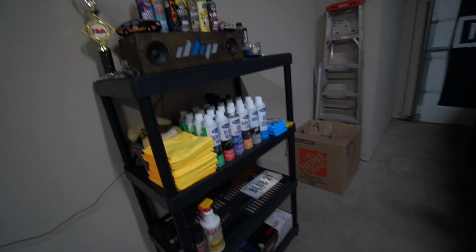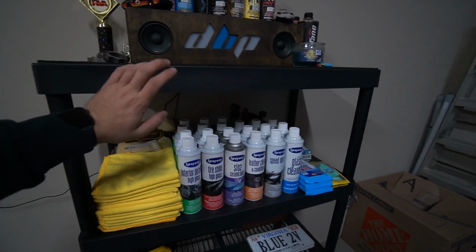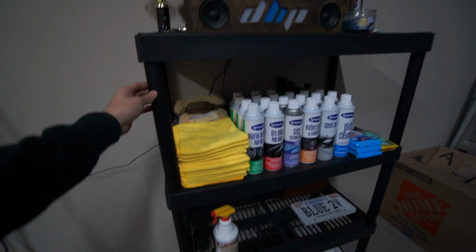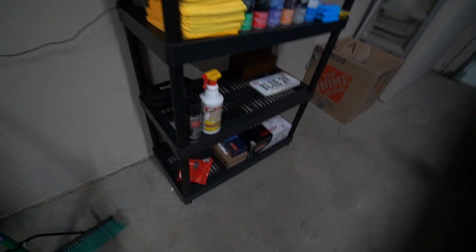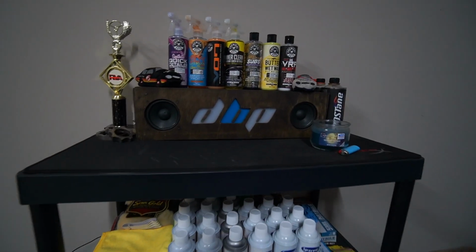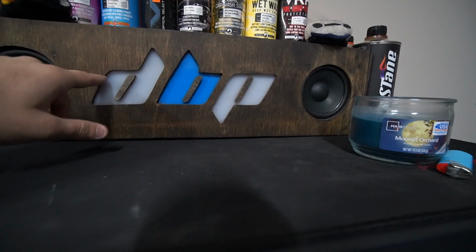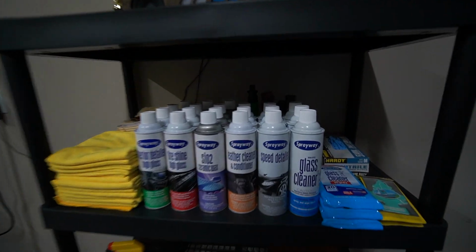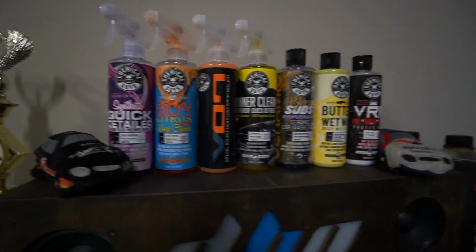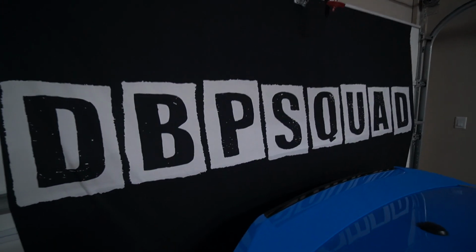Now this is definitely one of my favorite sections. As you can see, I am definitely a little OCD and neat freak. Romina picked up this shelf at the Goodwill for 15 bucks, and it's really sturdy, believe it or not. I cleaned it up and everything, and I have all these detailing products, and I just made it into like a nice little shelf. And we got that little custom DVP stereo thing here that Jordan made me. This is super dope. I'll just connect it Bluetooth to my phone and jam out in here and whatnot, just kick it. But we got some spray away products, a lot of spray away products, but I actually use the Chemical Guys mainly. They have some really nice stuff as well. And again, got the nice little DVP squad banner flag sitting right behind the car.